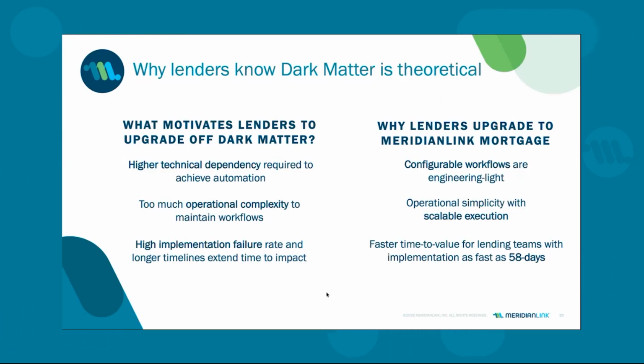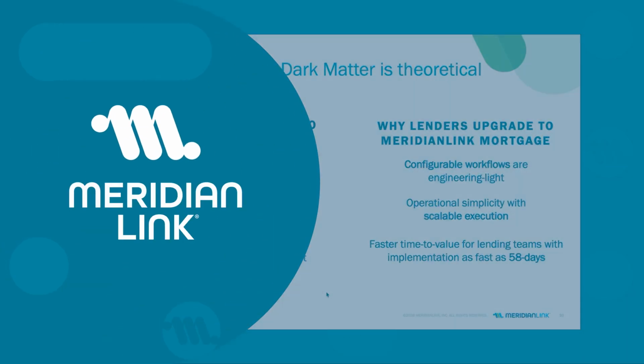Certainly, there's not a month that goes by that we're not winning business against ICE and dark matter. There's probably not a month that goes by that we're not unseating somebody off of ICE. Less so on dark matter. There's not a large logo scope to them.